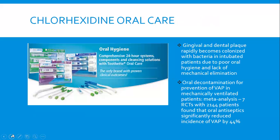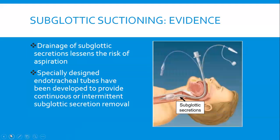The second slide just shows you the oral care kits, what the nurses will have to use to clean out the mouth every 8 hours. The next slide is a picture of the subglottic ET tube that suctions the secretions in the back of the throat, which helps with infection because a lot of bacteria sitting behind the ET tube causes infections and causes pneumonia. So this is something that we would need to invest in.